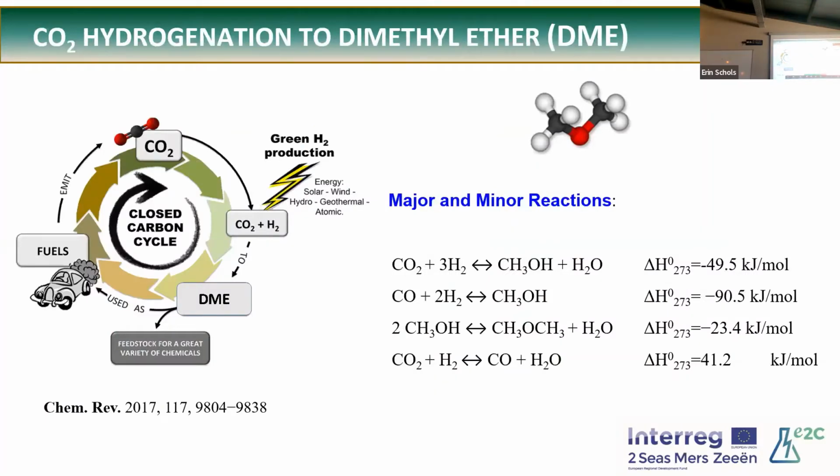Synthesis of dimethyl ether can be considered a part of the carbon cycle. We can get CO2 from different plants, then convert CO2 to dimethyl ether, and then dimethyl ether can be combusted to CO2. So this technology can be a part of the carbon cycle for utilization of carbon dioxide.